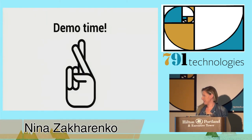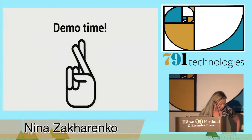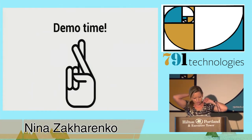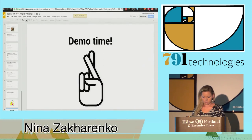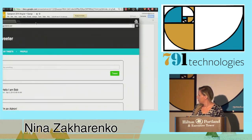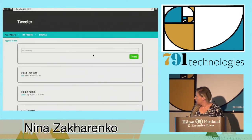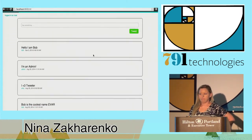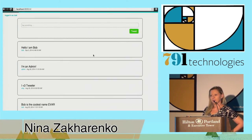So demo time. Crossing my fingers because this didn't go so well the last time. But I'm going to show you guys my Twitter app in action. Here it is in all of its glory. Here we have all the tweets from all of our users. They're really cool and creative. We all want to read them.